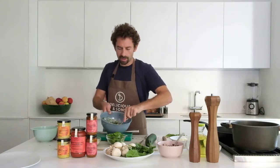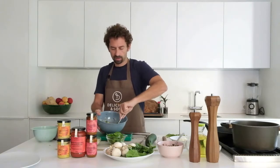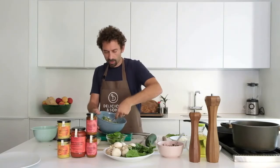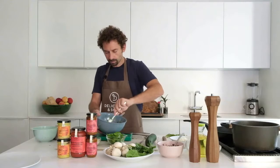Basically it's like making a filling if you've ever done stuffed tomatoes, maybe stuffed eggplant as well. It's very similar. Mix that together. You definitely don't want it to be too liquidy because then it'll run and it won't cook well. So you want it to be somewhat dry. We'll mix that.